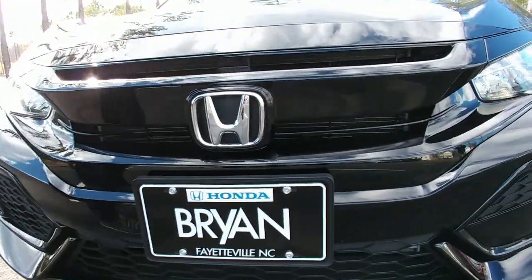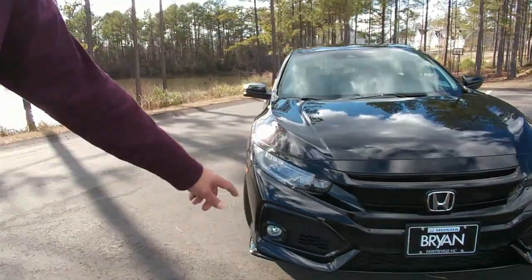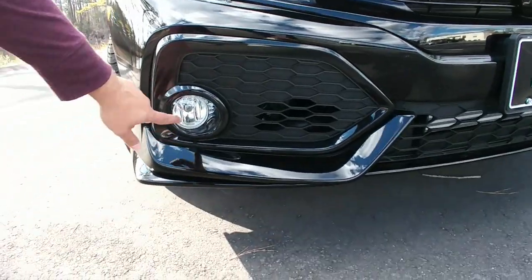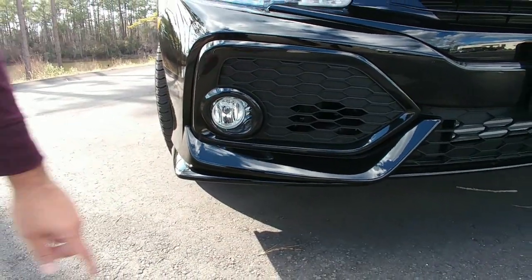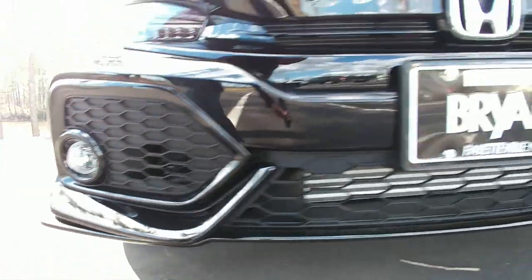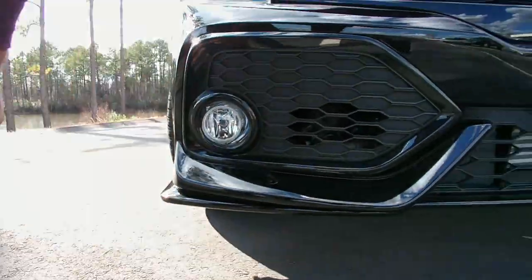It looks very aggressive. Also, you can get the honeycomb side corners, where it holds the fog lights. And this is a little vent right here for the cooling intakes. So this one is where the cooling intake is at.